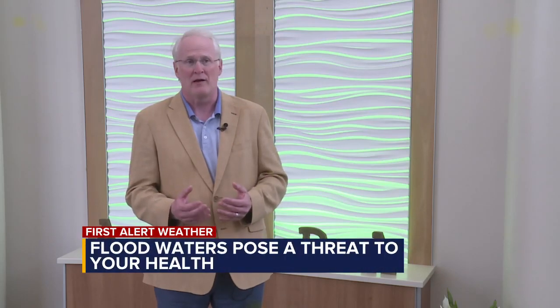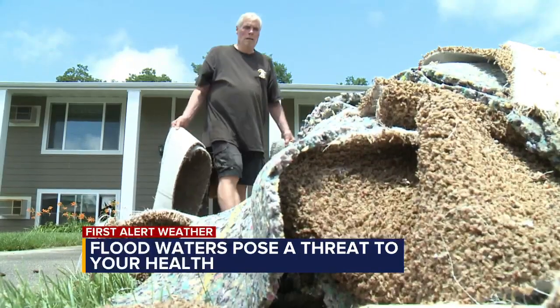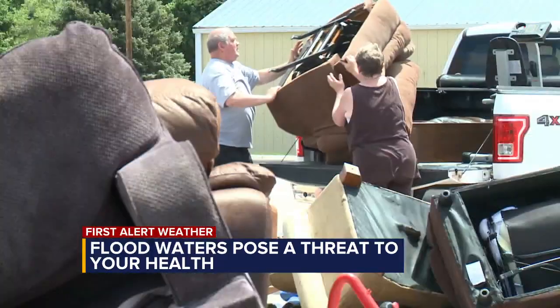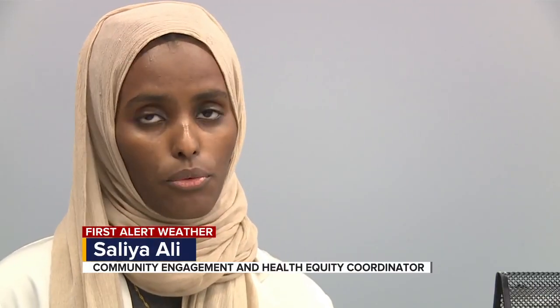Tetanus is a bacteria that lives in soil, it can be in water, and it's relatively rare these days because most people are vaccinated, but it can be potentially fatal if your vaccine is a long time ago. In order to avoid things like tetanus while working in floodwaters, the Sioux Falls Health Department advises dressing appropriately. Wearing goggles, wearing an N95 respirator, long sleeve shirts, protective gloves, long pants, and boots or work shoes.